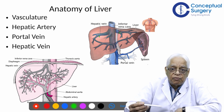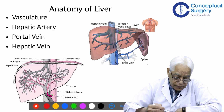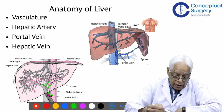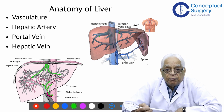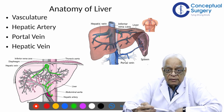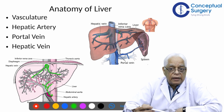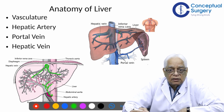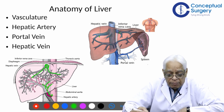Now, just for the sake of revision, this is a hepatic artery which is dividing into two at the hepatic hilum, and just behind the hepatic artery is the portal vein which is dividing into left and the right portal vein. And from above you can see this is a hepatic vein which is dividing into left hepatic vein, the right hepatic vein and the middle hepatic vein. Because of its rich blood supply, the main problem with hepatic trauma is blood loss. And the main challenge to a surgeon is how to control this hemorrhage.